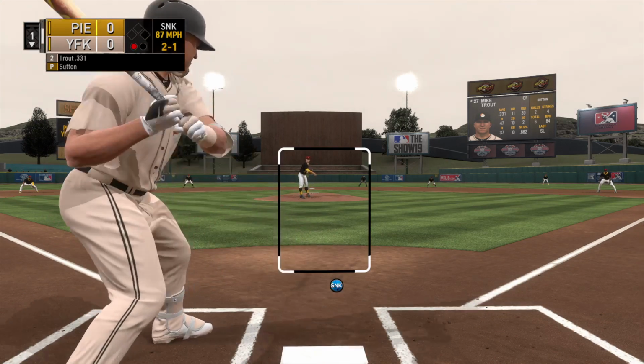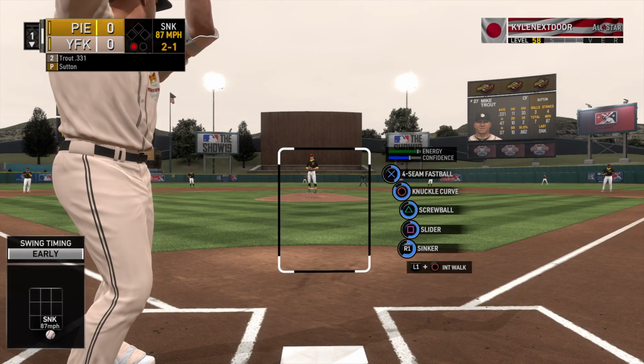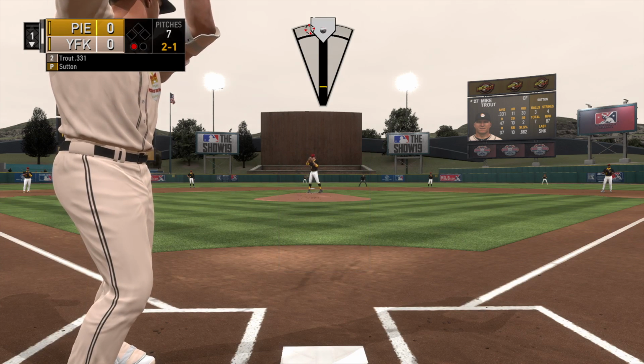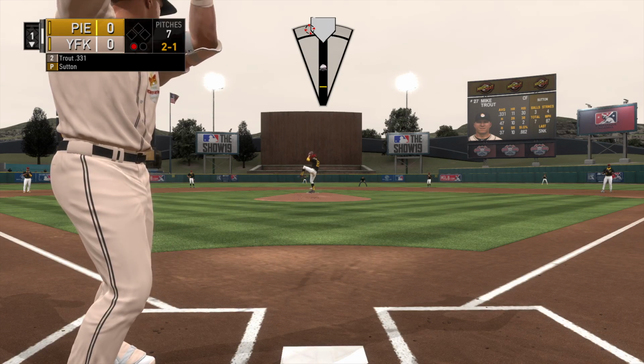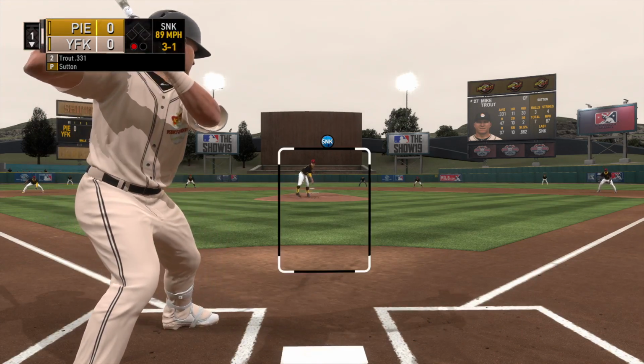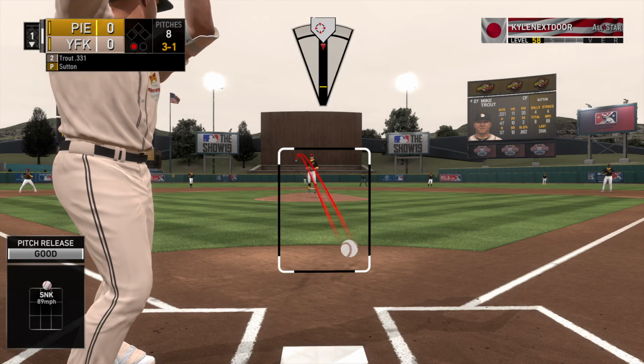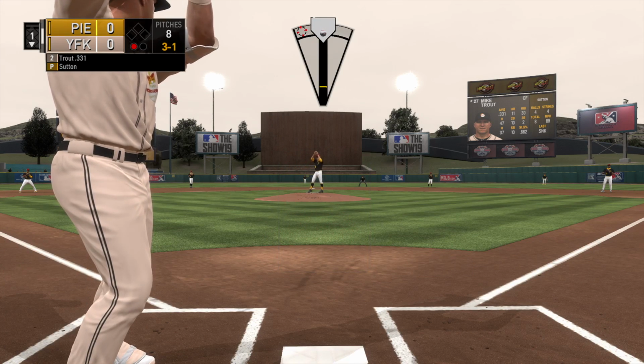0-2, so that was a good job to hold up right there. 2 balls and a strike now. Hitters count now. Here's the 2-1. Not the best of sinkers that time. Ball high. They know the threat this guy possesses at the plate.